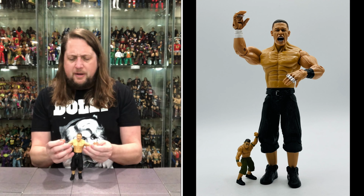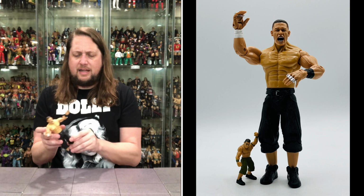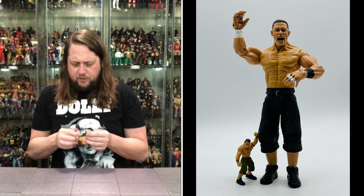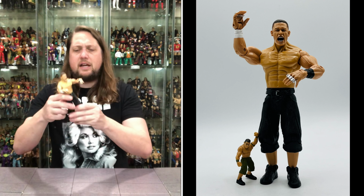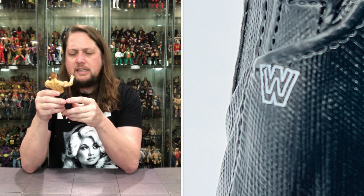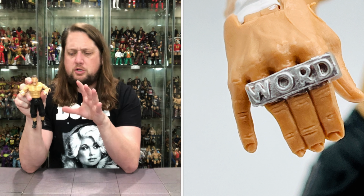He's got two open hands here. Not a huge fan of that. Would have liked to have seen a fist for John, but I do think it's pretty cool that he's repping the word life going on right here. I think that looks good. Got his black jorts, black sneakers as well. Got a little WWE logo on the side. Really not a lot of bells and whistles with this Cena figure, but a very, very good Cena figure. There's no doubt. I really do enjoy this one.